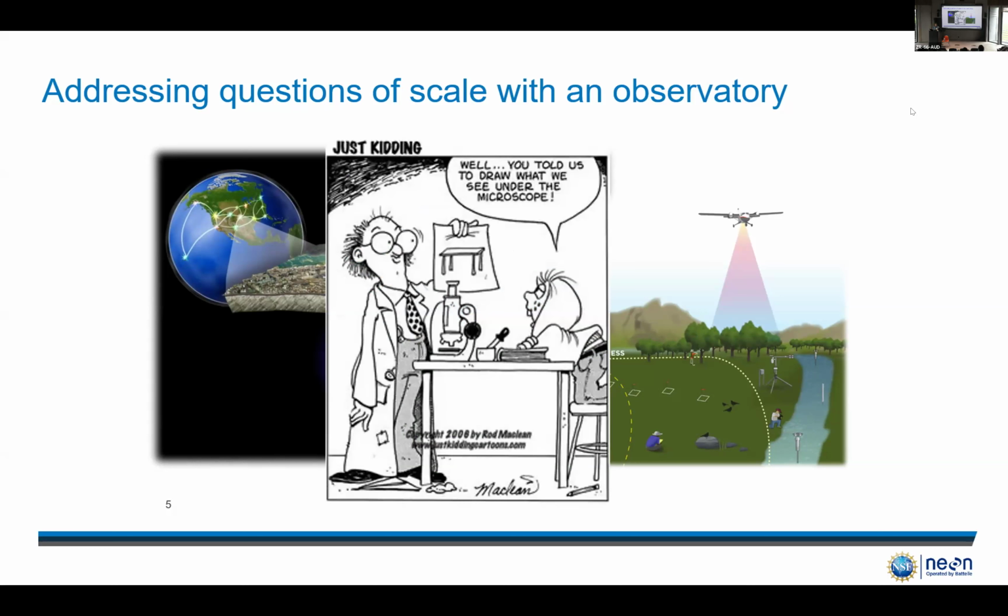And I thought that this figure right here was kind of a nice way of saying, scale really matters in all we do, right? The kid drew a picture of the table that's under the microscope, and I mean, he's not wrong, right?